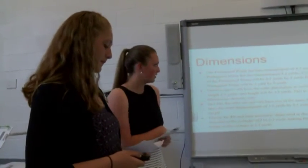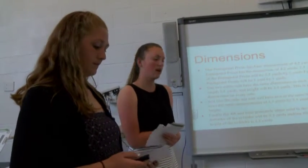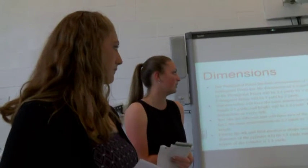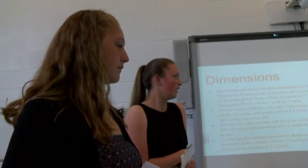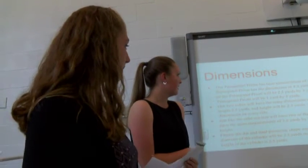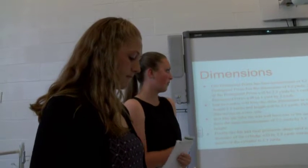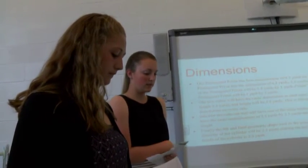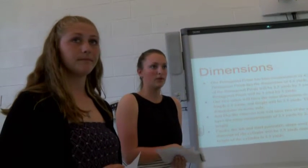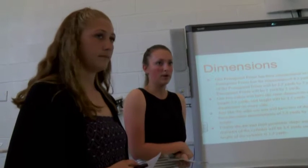The dimensions for our pentagonal prism: the base is 4.2 yards by 3 yards. The front and back of the prism is 4.2 yards, 2.5 yards, 2.5 yards, 1 yard, and 1 yard for the roofs. The side is 2.5 by 3 yards, and the dimensions for the roof is 1 yard by 3 yards. And then we have another small pentagonal prism in the front for door access, which is half the exact size of the bigger one.